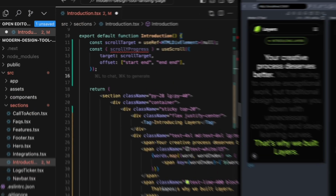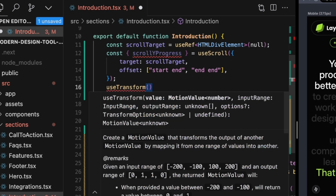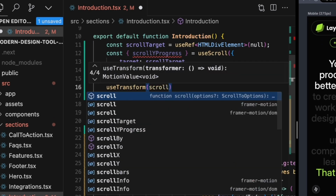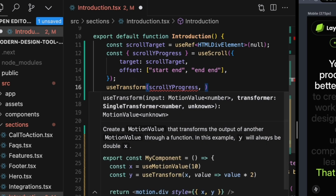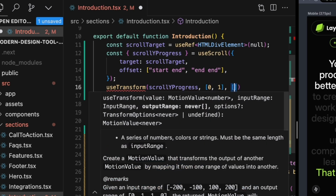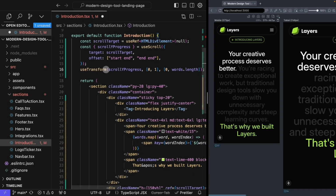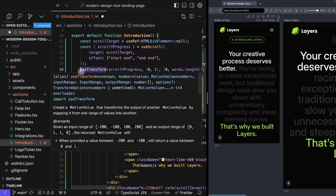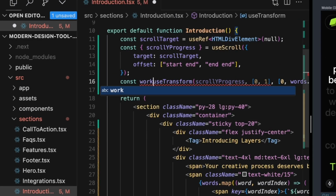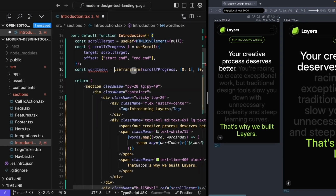So we're going to use the useTransform hook. This essentially allows us to take a value like scroll y progress, like we're doing here, and transform it from one set of numbers to another. So as it goes from 0 to 1, we're going to want to go from 0 to the words.length value. So it's basically going to tell us which word to be highlighting. So we're going to say const wordIndex is going to be equal to this useTransform value.